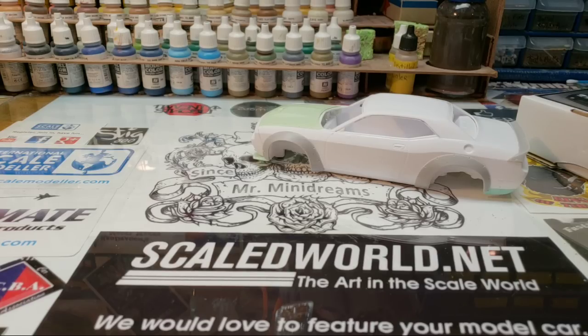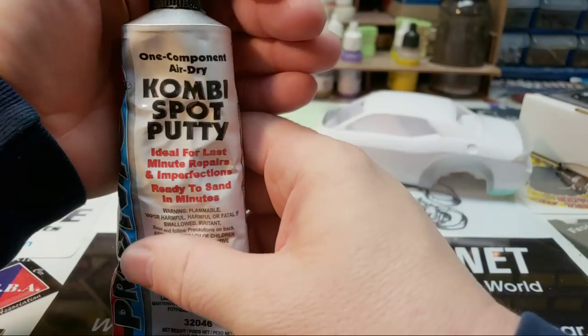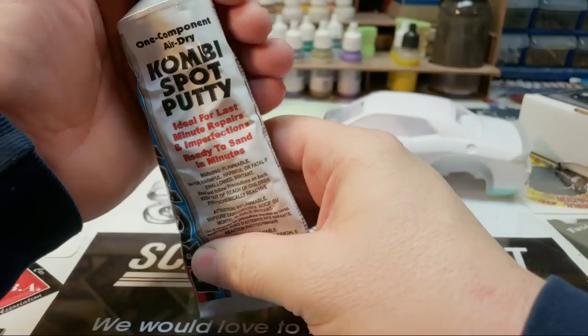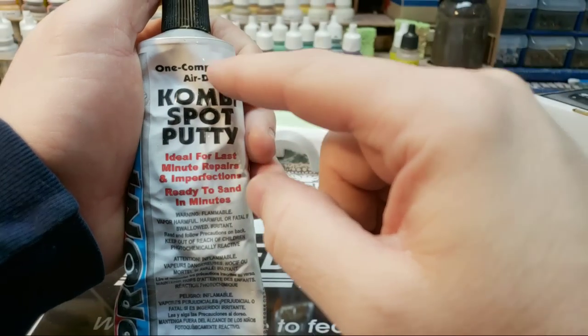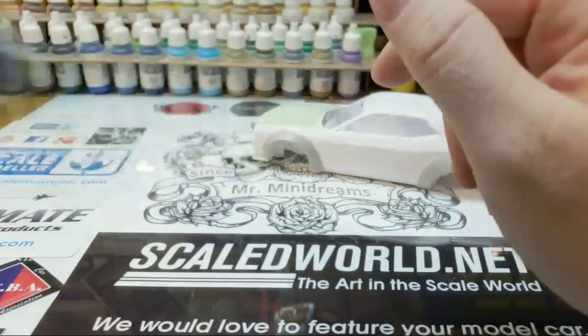I don't know if I'm going to do any filling today, guys, but if so, all the Bondo work is going to be this Cumbie spot putty. It seemed to work well on the Rabbits that I'm working on, and it seemed to work really good on the first vehicle I used it on, the C1 Sunny that is already at Scaleworld.